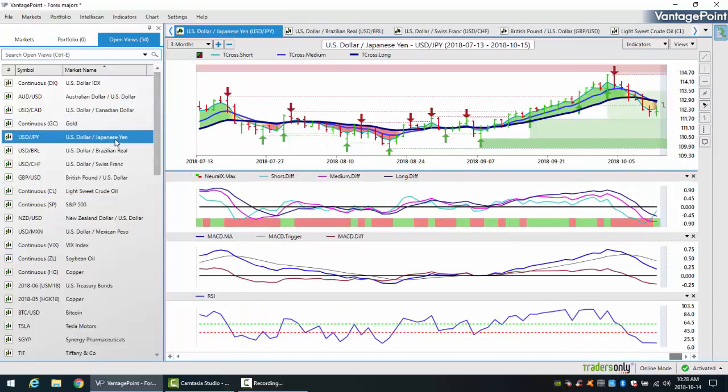So how that relates to the dollar yen here, guys, is that essentially you can see we've got a yellow shaded zone on the VantagePoint crossover, suggesting we could find a base here at 111.70, but this pair will be determined by those equities. If stocks turn around next week, dollar yen will turn around with it. So we're going to keep a very close eye on that.